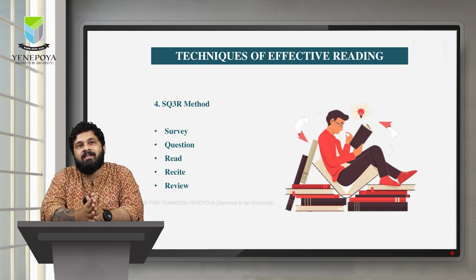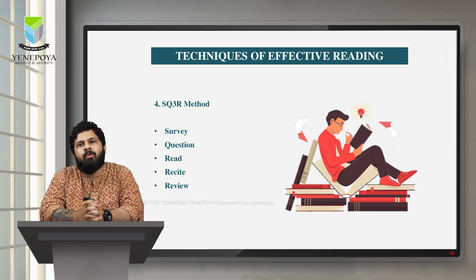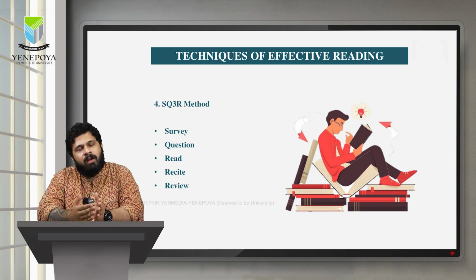Next, we have the SQ3R method. It is basically an acronym which stands for survey, question, read, recite, and review. It's a very popular technique to process reading material quite quickly and more effectively. So, what are all these components?